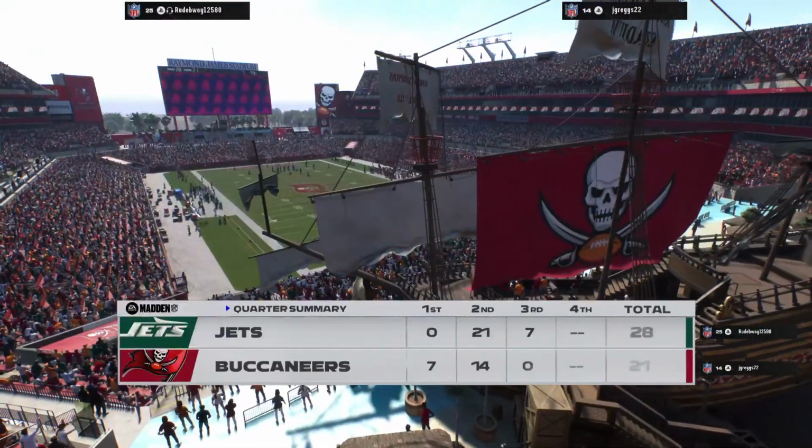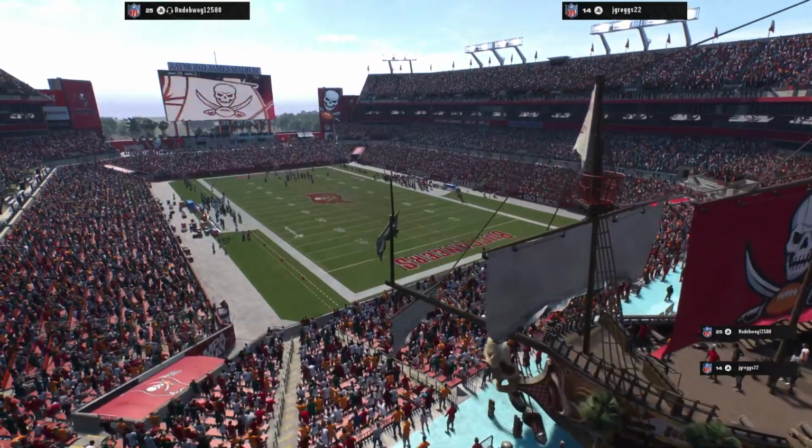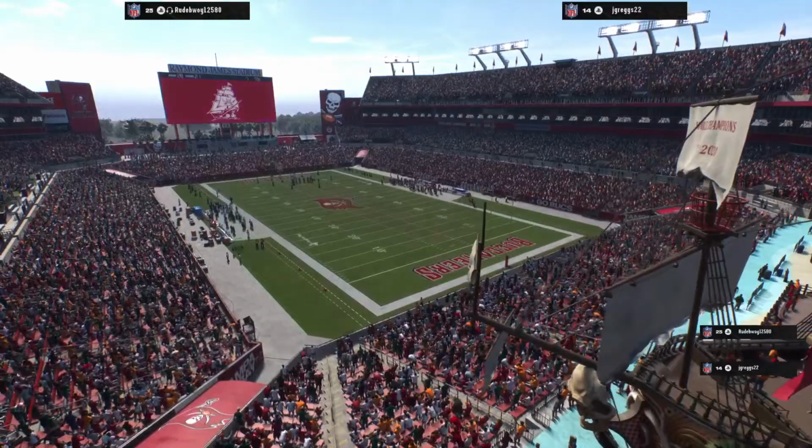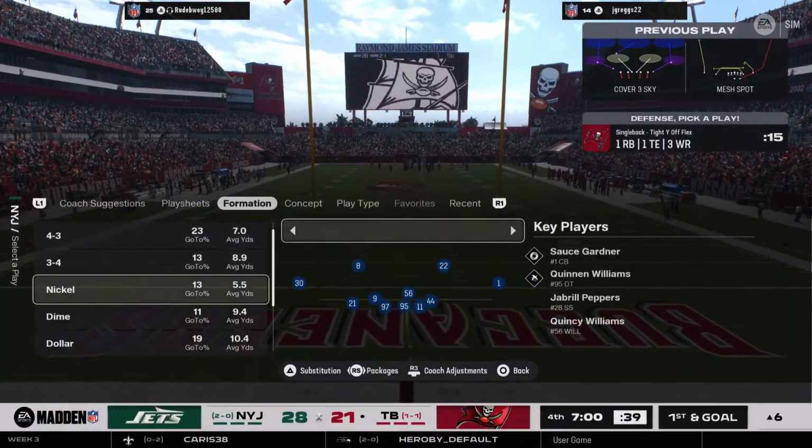So these two teams take the long walk to the opposite end of the stadium. We've come to the end of the 3rd quarter. Back with more after the break. You're tuned in to the NFL on EA Sports.